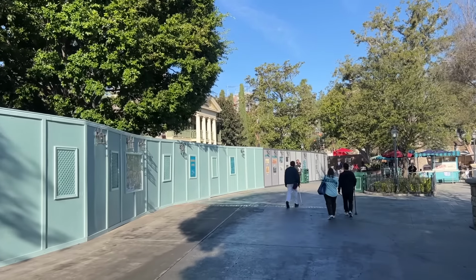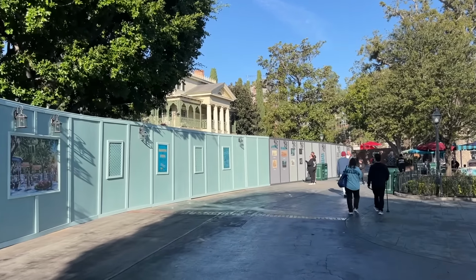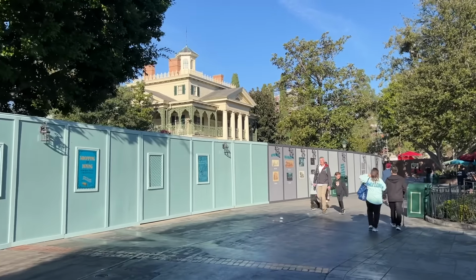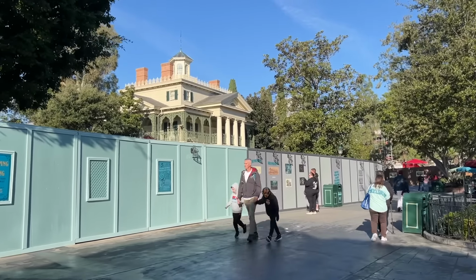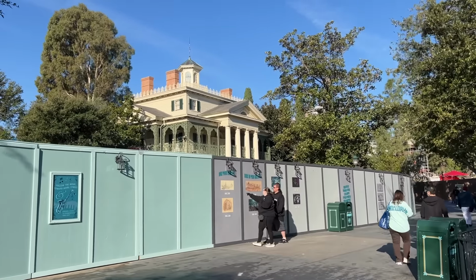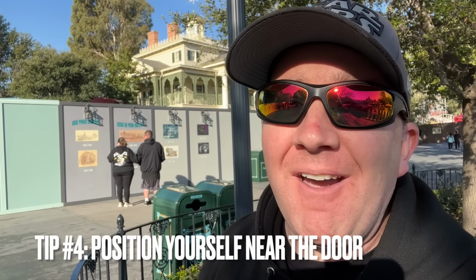Now, as we approach Haunted Mansion, of course, it is closed for renovation. The rumors indicate that it might reopen around August of this year, but I still want to talk about one of my favorite hacks at Disneyland, and the one that will save you the most amount of time. And that hack is going to be applicable to any ride with a pre-show room. You're going to want to position yourself near the door that opens up after the pre-show.